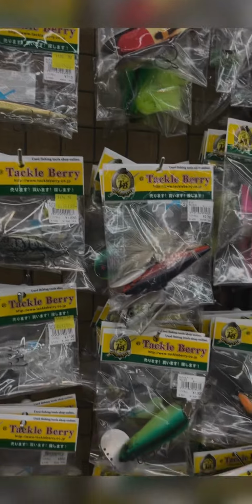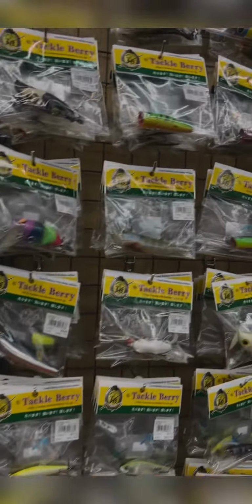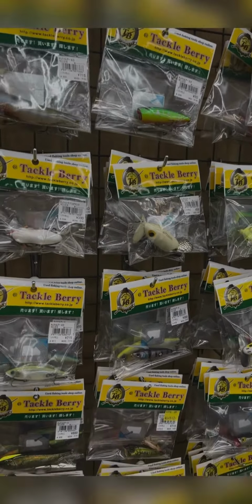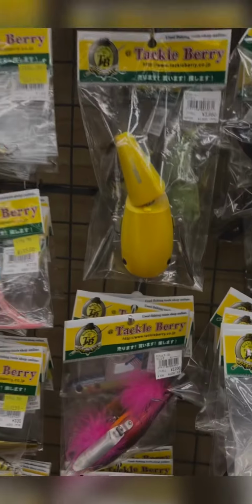Here I found the used tackle corner. It looks almost new and the price is almost 50% off. That's nice.